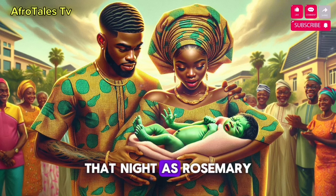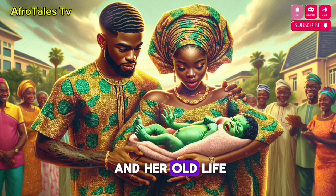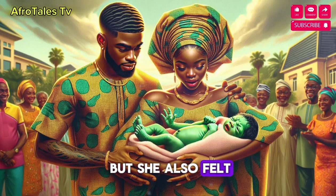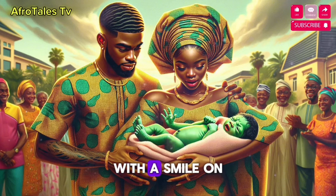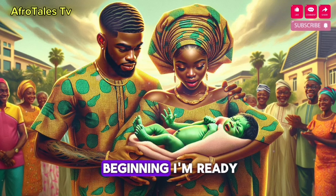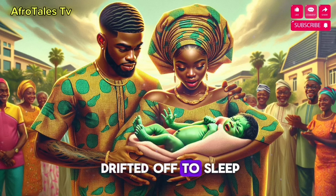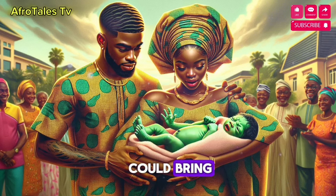That night, as Rosemary lay in her new bed, she thought about Paul and her old life in Ibadan. She missed her friends, but she also felt excited about the adventures that awaited her in Lagos. With a smile on her face, she whispered to herself, "This is a new beginning. I'm ready." And with that, she drifted off to sleep, dreaming of all the possibilities her new home could bring.